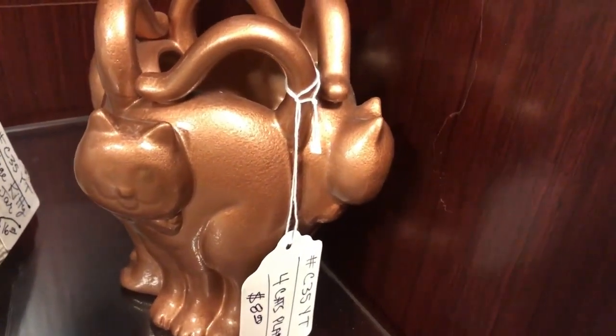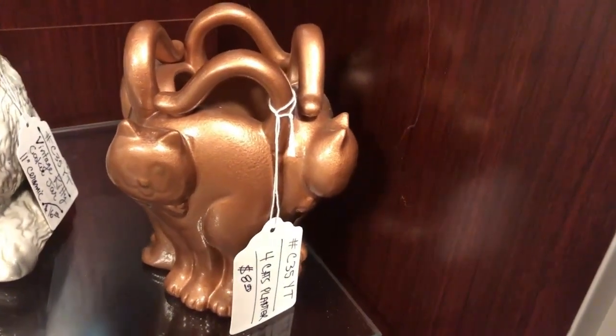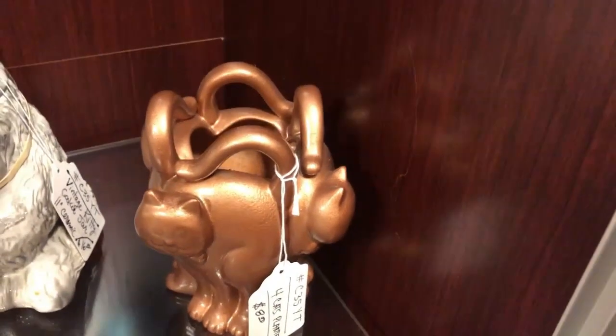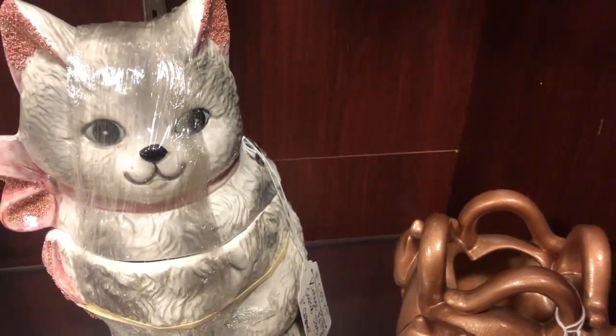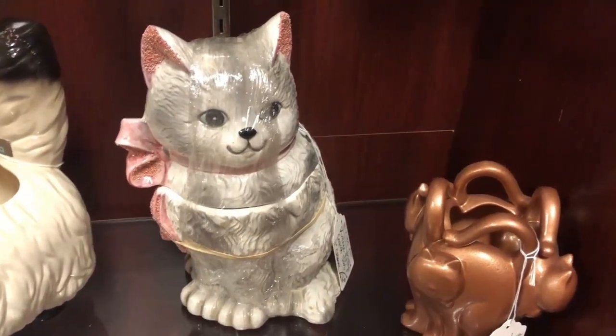Something I fixed. I messed it up. I broke it. I tried to fix it. Painted it. Let's call it upcycle. And I wrote on the bottom that I upcycled it. Just $8. It's still cute. I know. Don't talk too far, please. Vintage kitty cookie jar. 11 inches. I priced it at $16. It is so delicate.